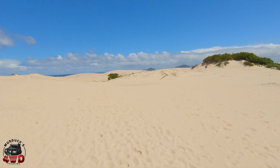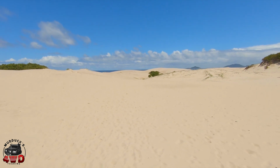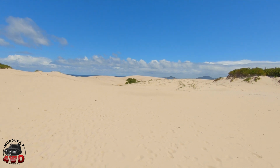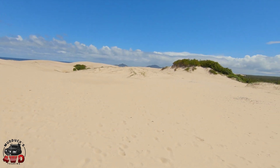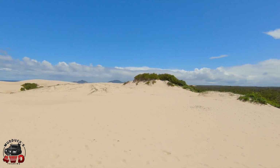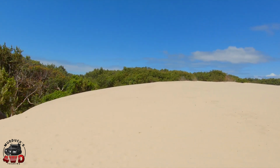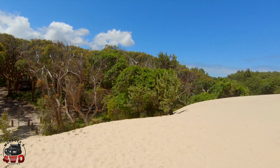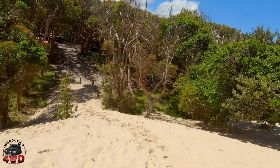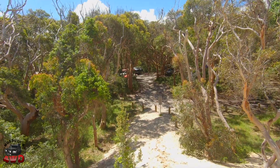Oh, alright, I'm on the dune. So it looks a reasonable walk to the water from here. It's certainly doable. Oh, unfit. Anyway, that's the dune right near the campground. That's how steep it is, and that's how stupid I was. I wanted to walk up it.